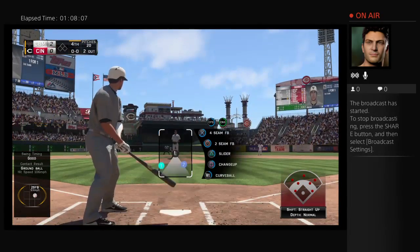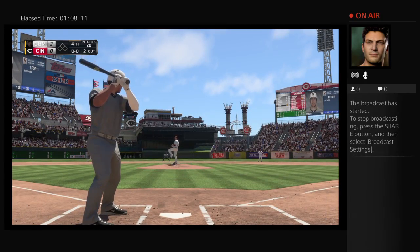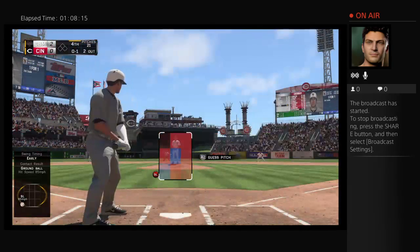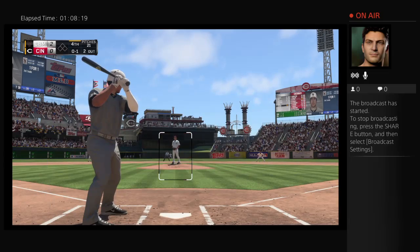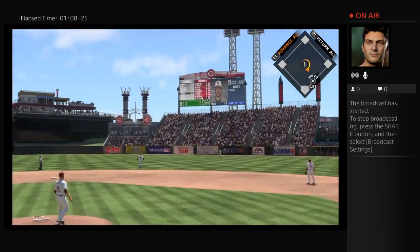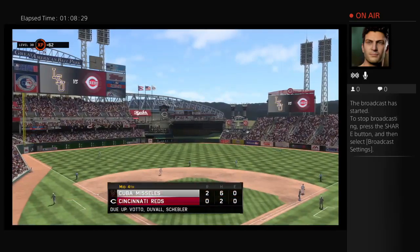Digging in, David Freese. He'll try to follow up the double in his last at-bat with another big hit right here. Boy, he had a great at-bat last time up, and he'll look for another pitch he can drive right here. Lifted in the air to right field. Duvall sprinting after it, and that retires the side.